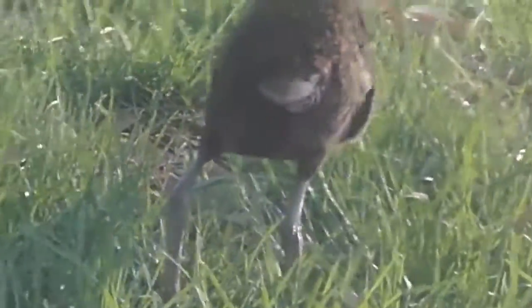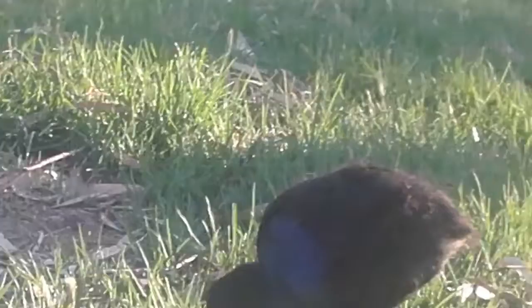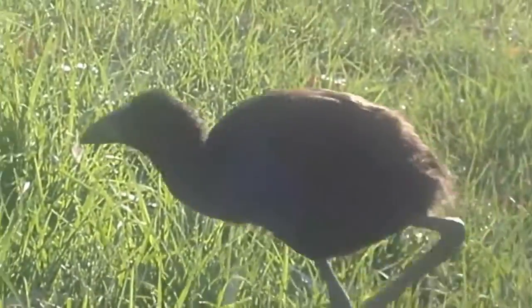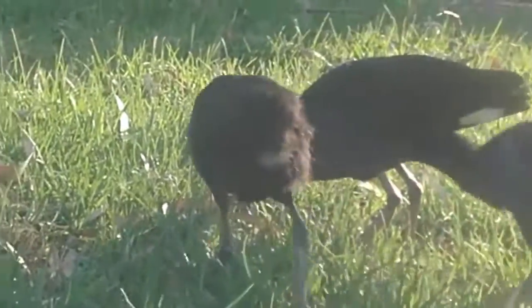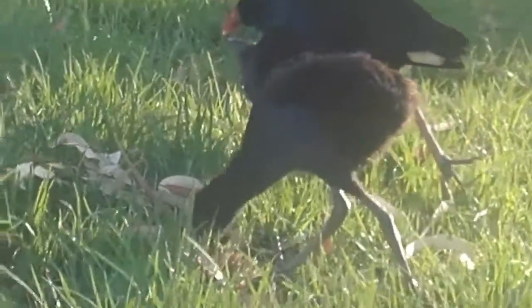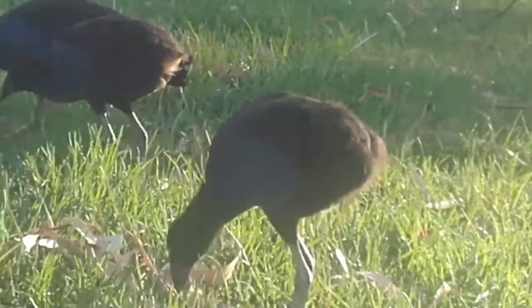It's just amazing to me that they were so timid just 2 weeks ago, and now that you're watching how they're behaving, they're almost behaving like adult birds. They're starting to feed themselves, plucking the grass out. Today, while I was filming, I was sitting on the ground eating an apple, and these birds were just coming up to me. One of them even pecked me on the foot, which is what you would sort of expect from the parents. It's not the timid behavior that you would expect from a baby.